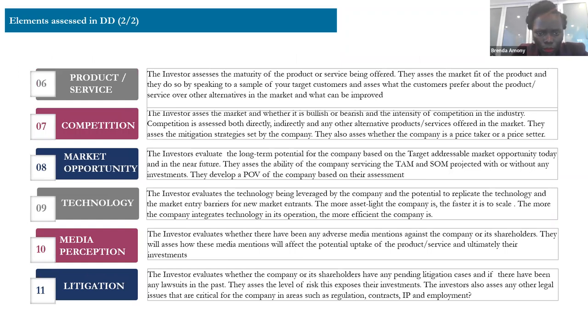The other one that really ties into the due diligence is the competition: understanding what similar businesses are in the market, what they are doing, and how differently this business is positioned.